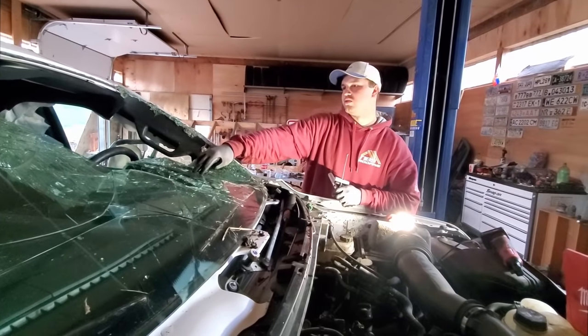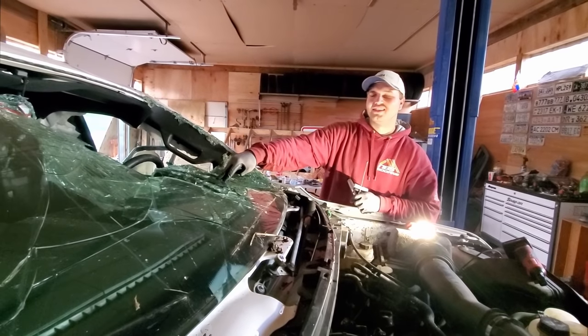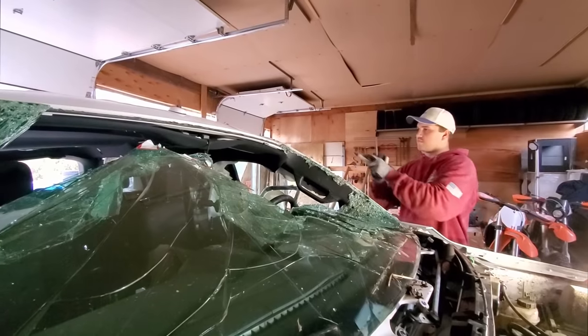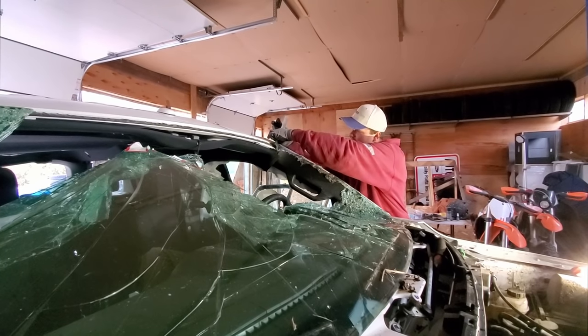Just when you do remove the windshield broken like this, try to squint your eyes. Yeah, so the glass. Or wear maybe glasses. Yeah, maybe glasses. Yeah, glasses or no glasses. Like it already has it. We're trying to be conservative here. Yeah.